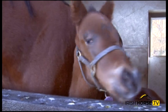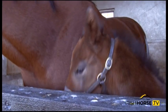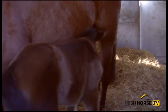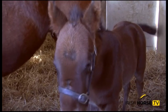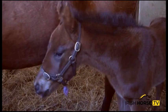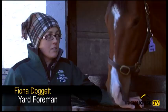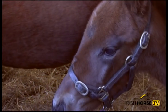And the other thing also, while we're in there, we'll check the mare overall as well. Her colour is good, and that around the vulva area there isn't much swelling or tear anywhere between the rectum and the vulva, and also that she has a good supply of milk for the newborn. Okay, so I'm just going to go in now and start that check.